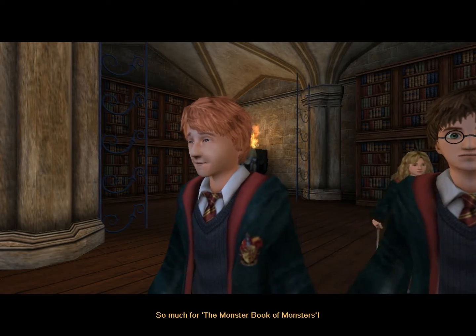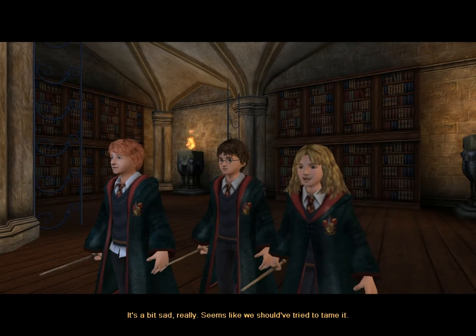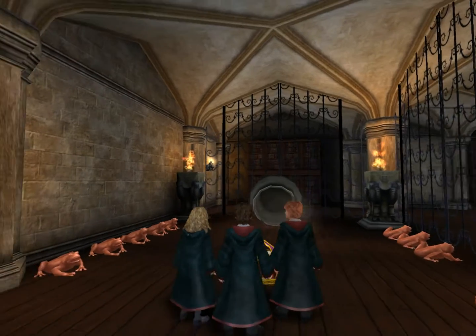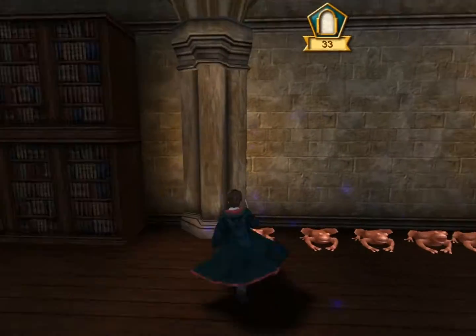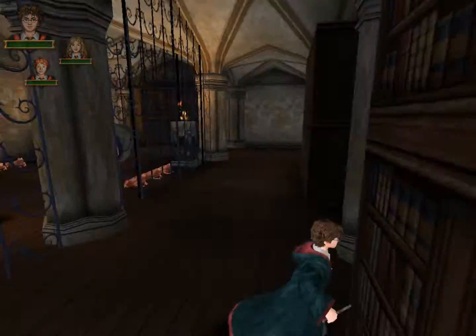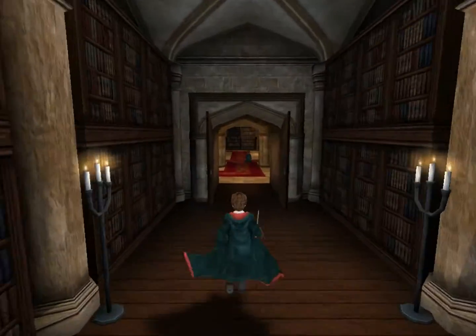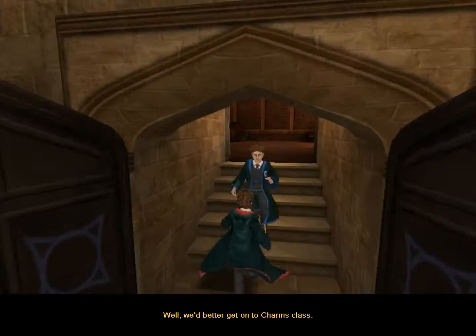much for the monster book of monsters. It's a bit sad, really. Seems like we should have tried to tame it. Hermione? Well, we'd better get on to charms class.